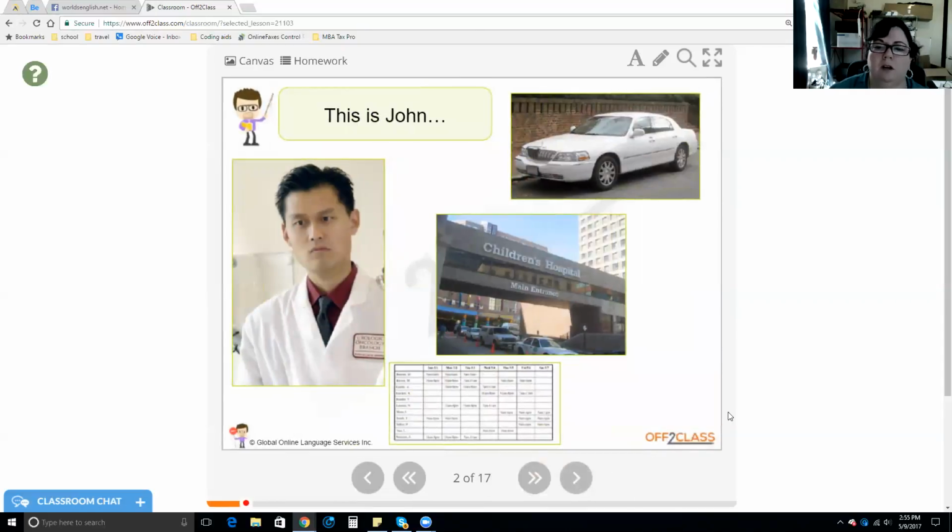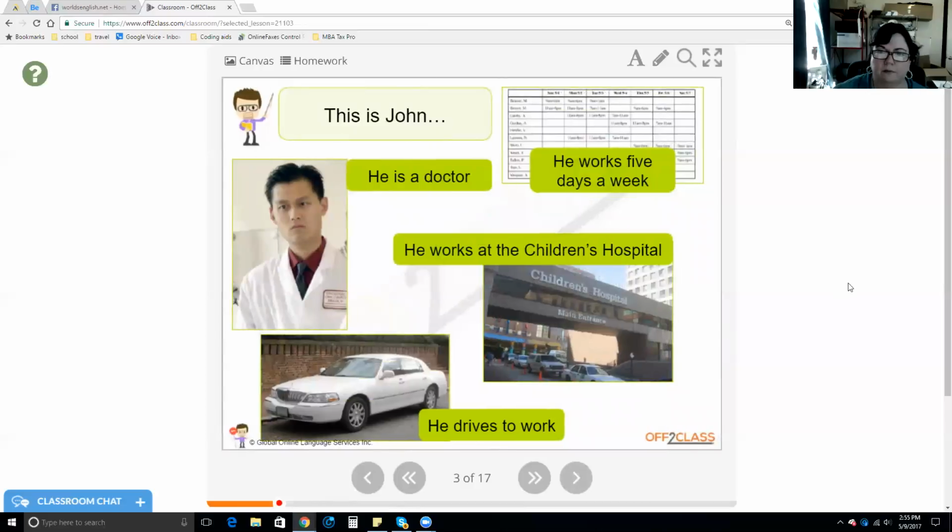There we go. Okay, so this is John. I only see one person on the page, so I think this is John here. This is a car. This is a hospital, a children's hospital. And I don't know what this is. This is a graph of some sort, but it's too small. Oh, okay, here's the answer. This is John. He is a doctor. He works 5 days a week, so that's his schedule.